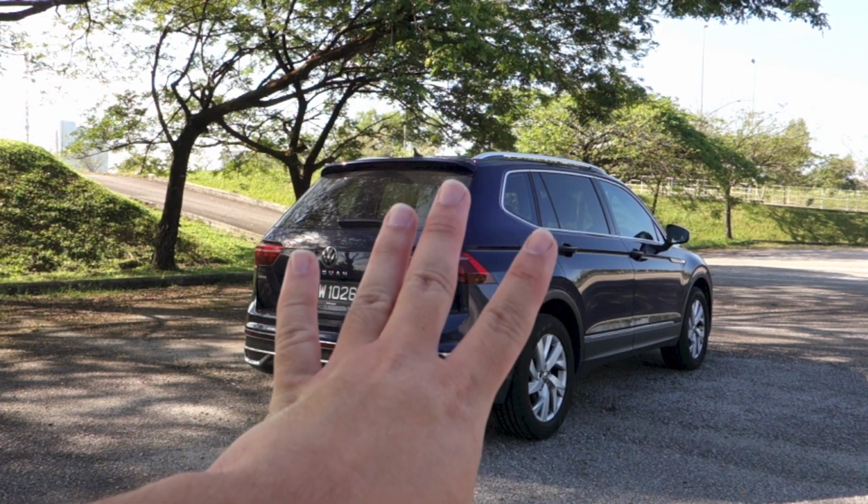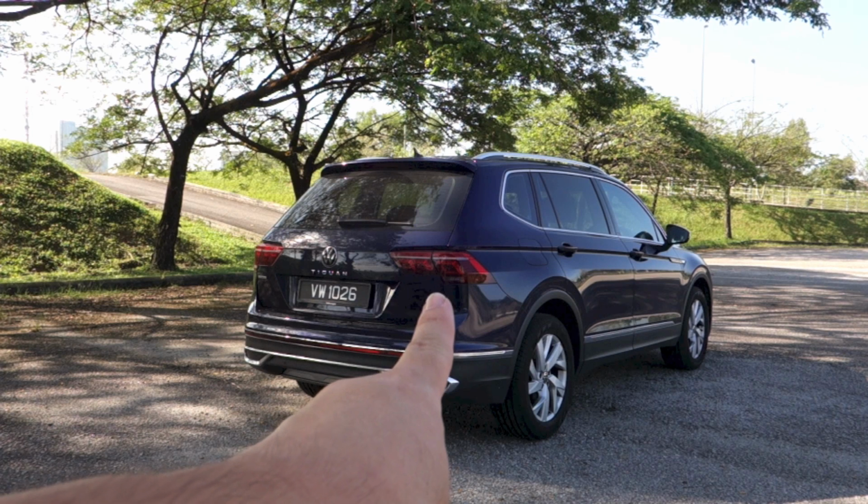There are 4 ways to operate the powered rear hatch in this 2022 Tiguan Allspace.